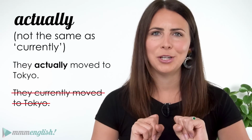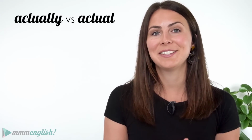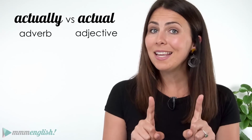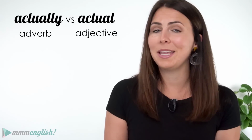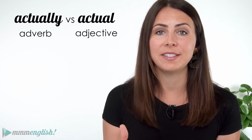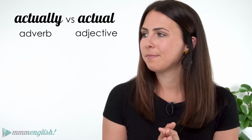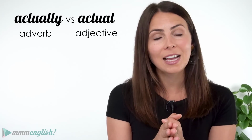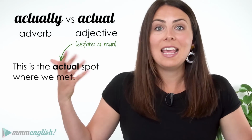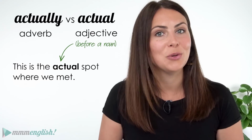And the last thing that I want to share is actually and actual. They have very similar meanings. Actually is an adverb, actual is an adjective. Their meanings are similar. Actual means real or factual, and it can also be used for emphasis. But they are used in different positions within a sentence. So usually the adjective actual is found before the noun. This is the actual spot where we met. Or this is the actual spot where I teach you.